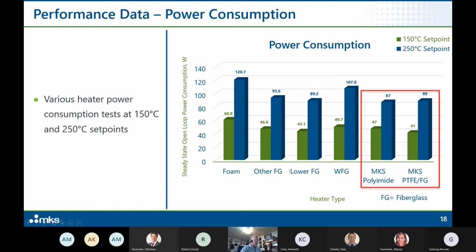This is another power consumption graph. You can see here the PTFE is actually the best on our total power consumption at lower temperatures and at higher temperatures with both materials. There is a competitor out there that has a product that is very good, almost identical to ours. But it is more of a non-eco-friendly product versus our PTFE. Ours is sewn better and is a more solid product than the material used in this heater, but it does have very good power consumption. And so we've done that testing with several of our competitors. Same with the outgassing, same with the particle.